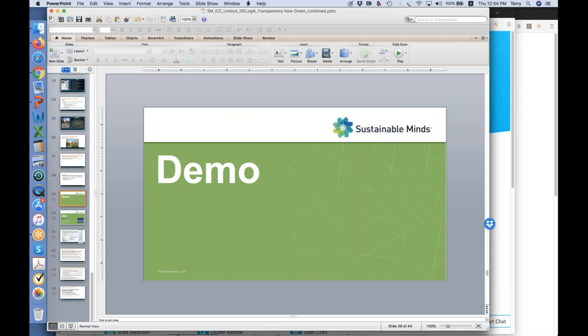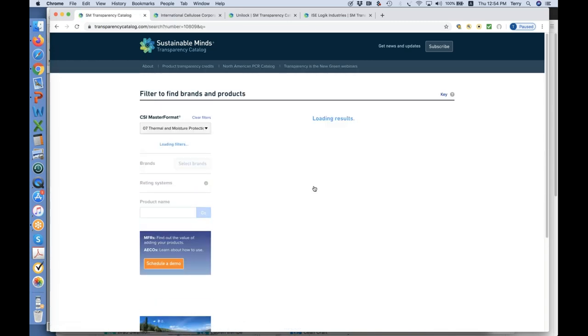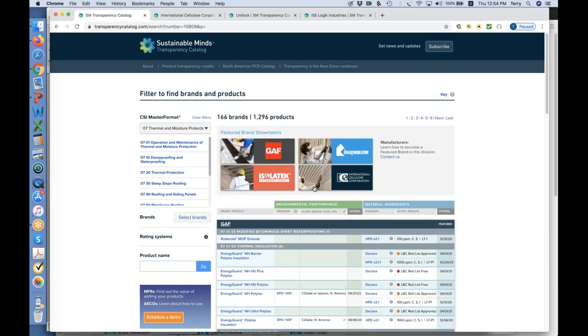I want to do just a quick demo while we're organizing the questions. For those of you who have not used the transparency catalog yet, there are a couple of ways you can find brands and products. You can use MasterFormat. I'm just going to start with Division 7, and in literally one click, be able to find every single building product manufacturer in Division 7 who has created transparency disclosures. You can see this is a pretty active division: 166 brands, over 1,000 products.